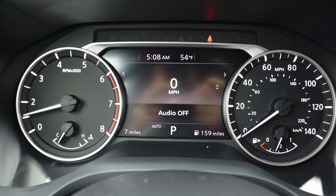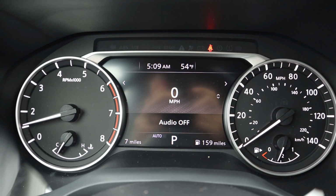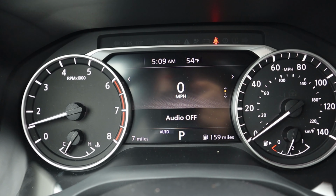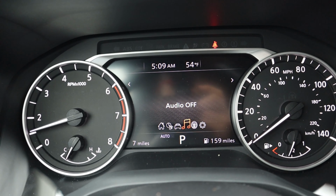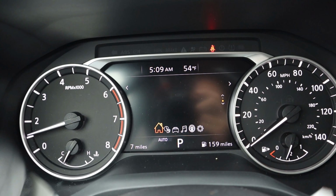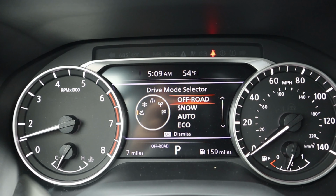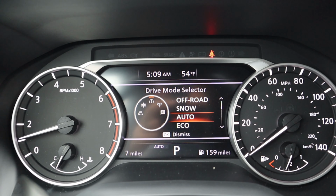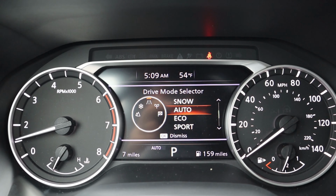Now here's the center gauge cluster. You guys can see you've got RPMs over there on the left side, and on the right side you've got the speed, and then there in the center you can see there's a few different menus that you can scroll through, right, to see different bits of info here on the Rogue. You know, pretty normal stuff that most modern vehicles have. But the most exciting part is, of course, the drive mode select. So notice we've got our snow, off-road mode, we have our auto, and then we've got our eco, and then our sport mode as well.